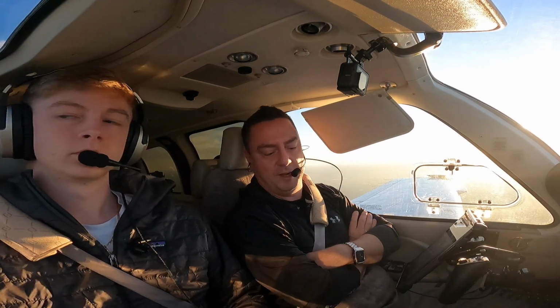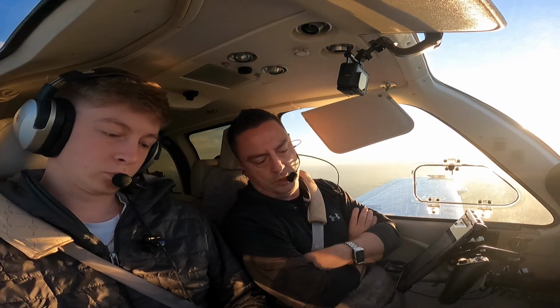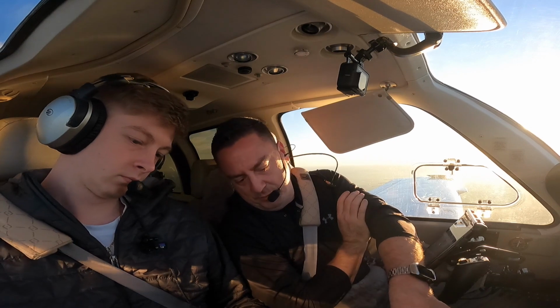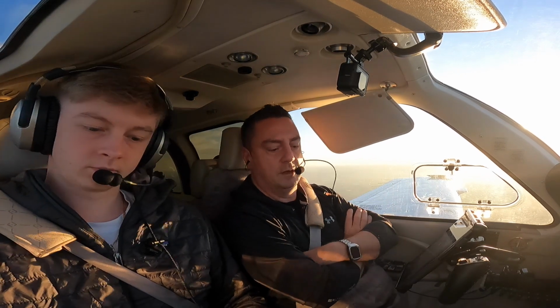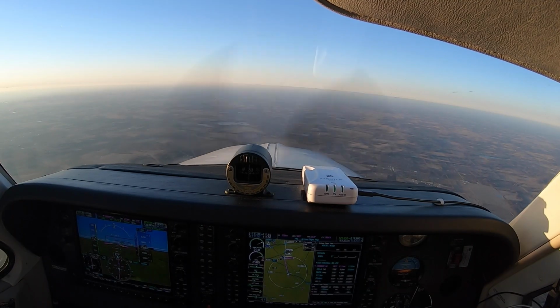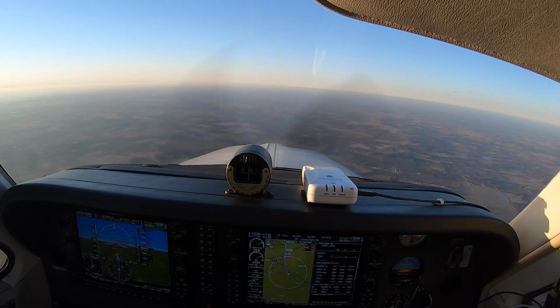Be a little room to lean back. You can put 1 foot up between the two pedals. There you go. A little bit of leg room. Wow, what a difference. Kind of tough when you're 6'4".